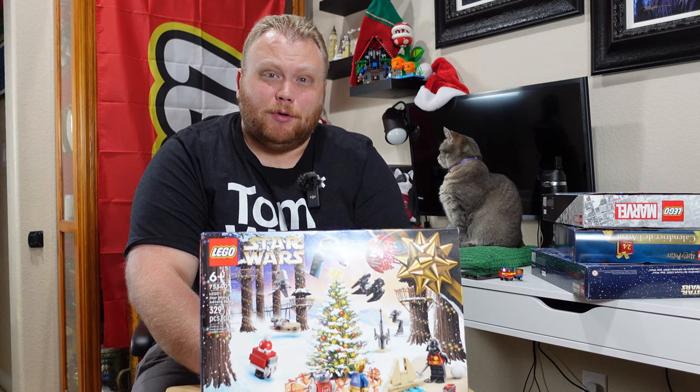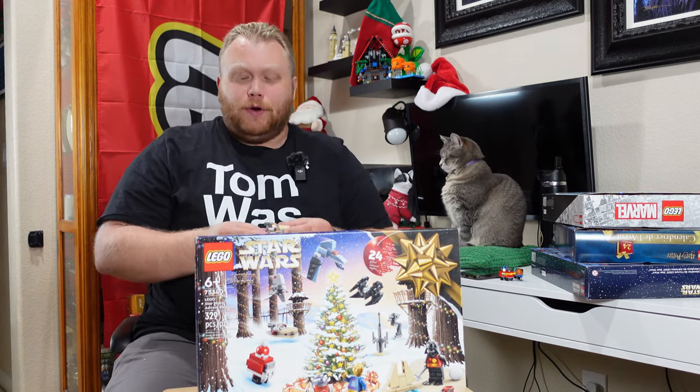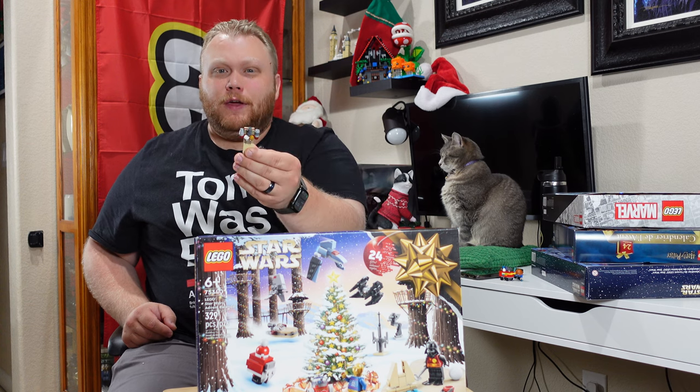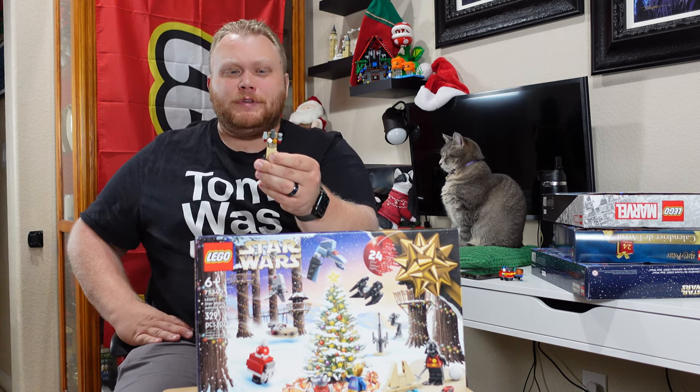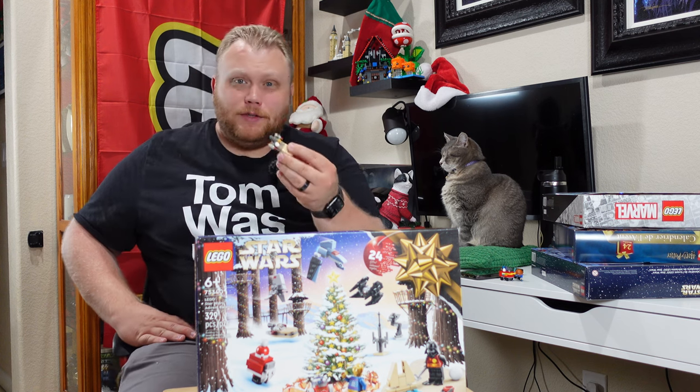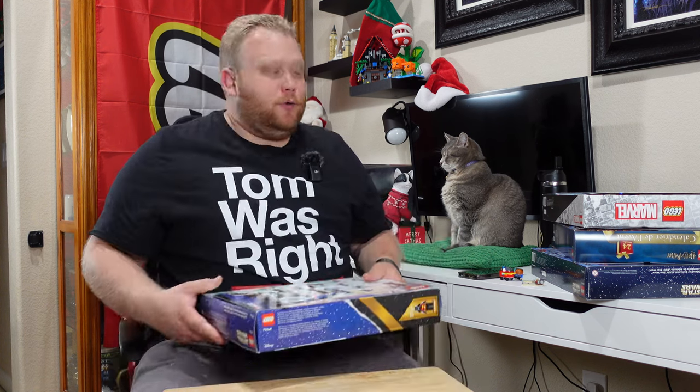Now, let's do 2022 Star Wars. We have something buildable. So day 7 of the 2022, we have a little miniature land speeder with the gold and white dots probably representing C-3PO and R2-D2. Pretty sick. Now, on to 2023.